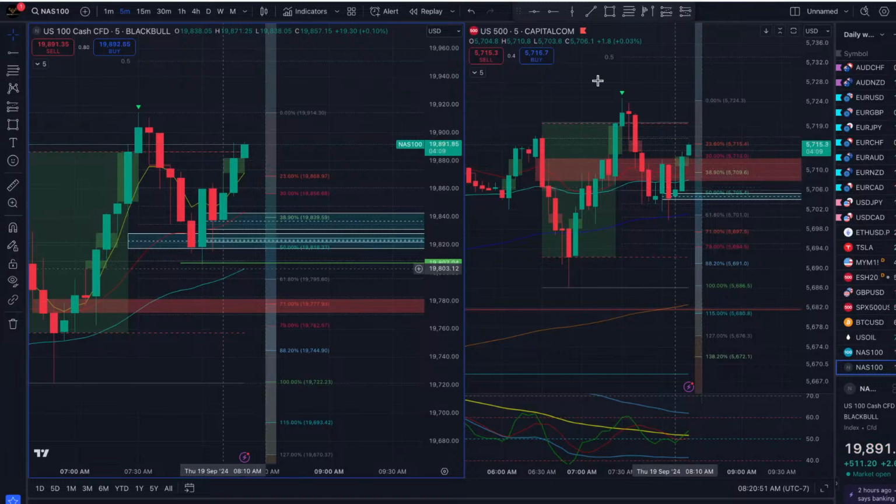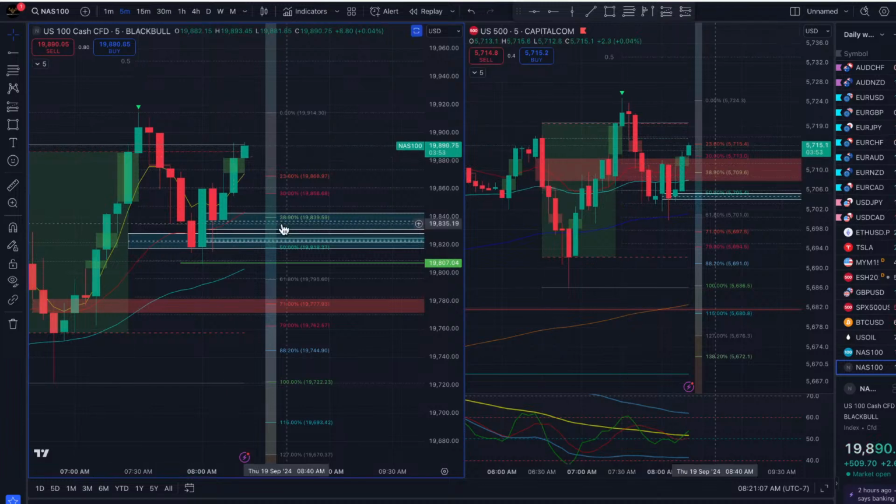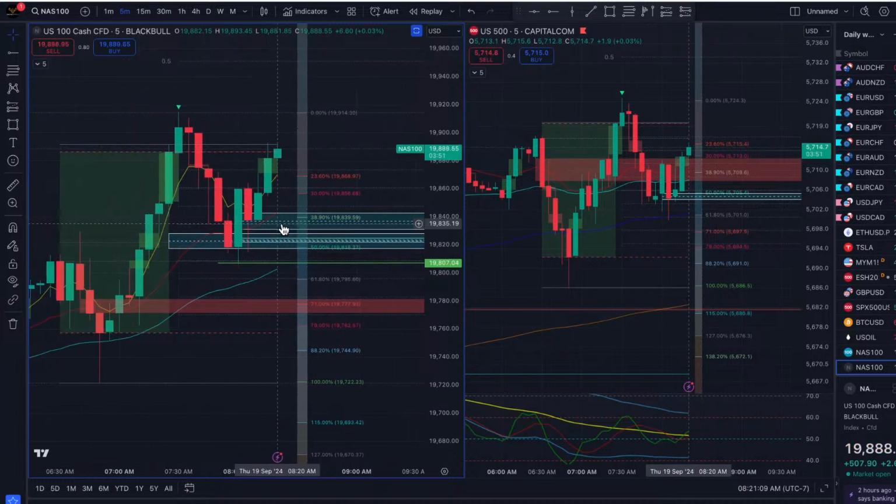Looks like we're heading to the tops. To take out the tops, most likely 0.5 standard deviations. About 9 minutes left in our stream. Let's see if it gets all the way up here.